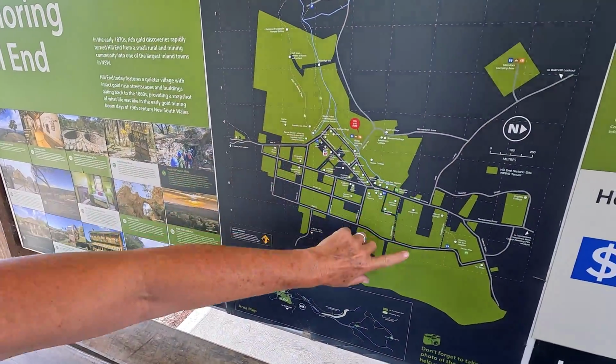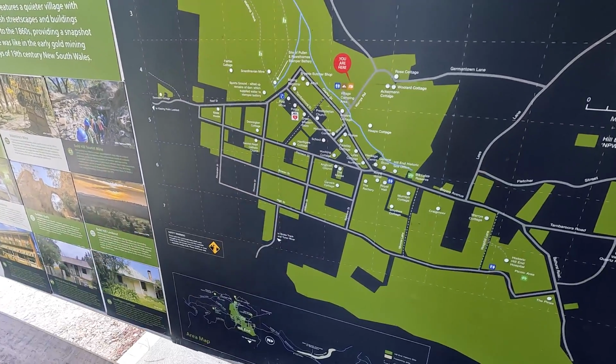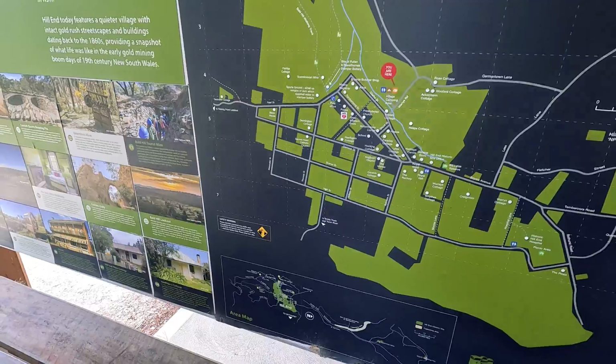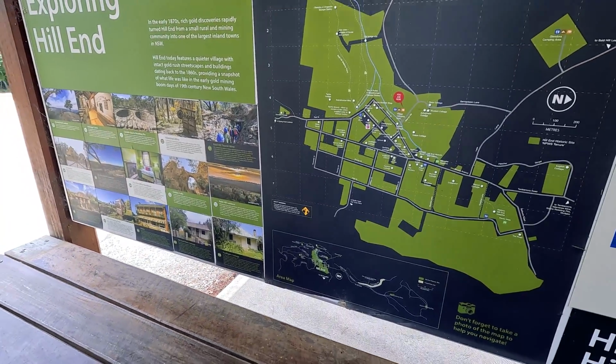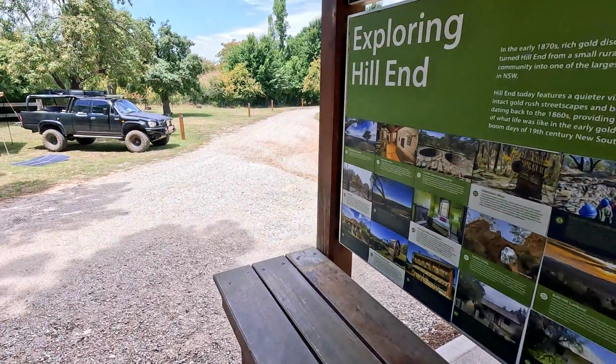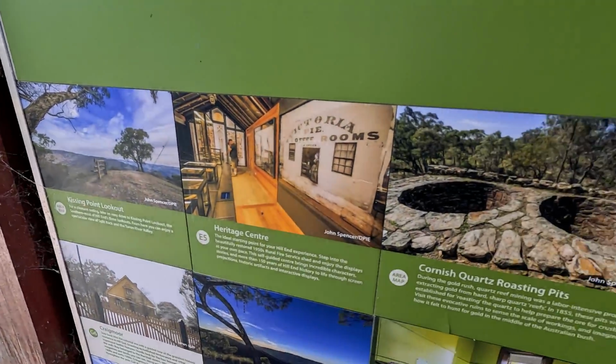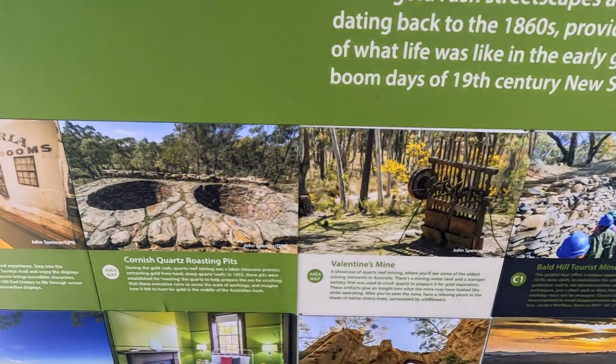G'day from Hill End, the historic gold mining town that's been sort of taken over, well, not taken over, it's leased or something, isn't it, Darren? National parks have a tenure. So national parks have all the areas in green on the map and all the little grey areas are actually privately owned, but between national parks and the privately owned residences, everyone's working together to preserve the history of the area, which is fantastic. I love it. So we're going to spend 4 days here exploring all these little places and points of interest.